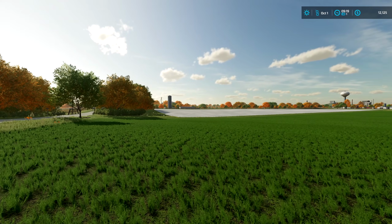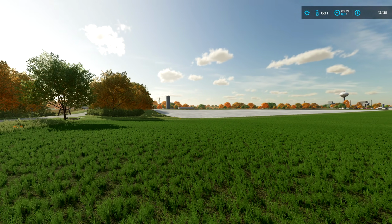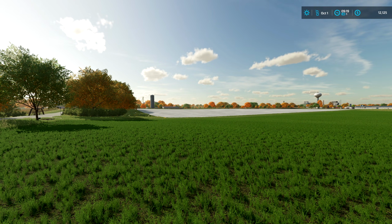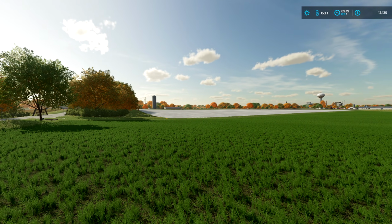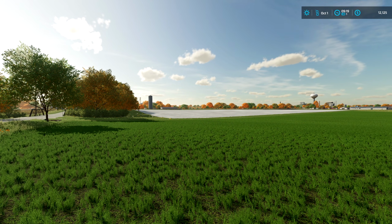Also, you'll notice that these fields here are being worked. So they've been doing cultivating and more recently a bit of liming. So that's good to see. The other field wasn't a problem, but this one here was a real eyesore with weeds growing on it. And it's looking much better. So it'll be interesting to see what they actually put in there.